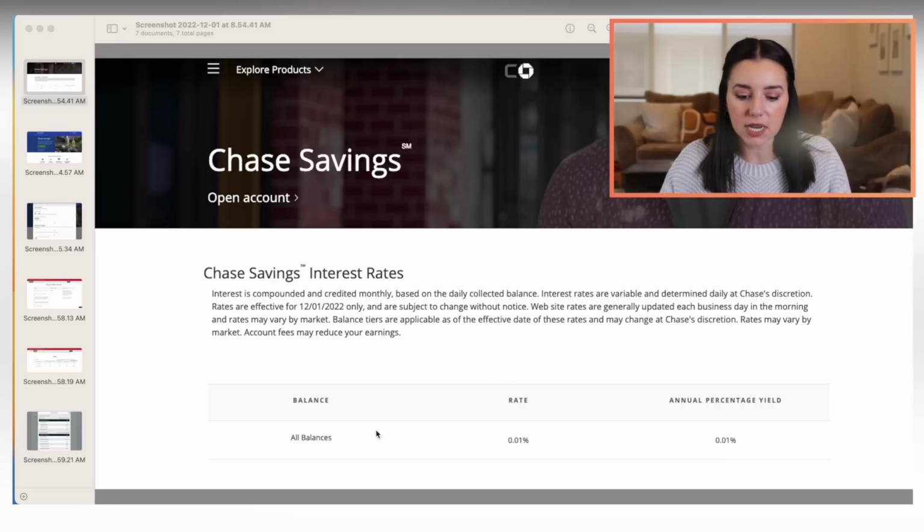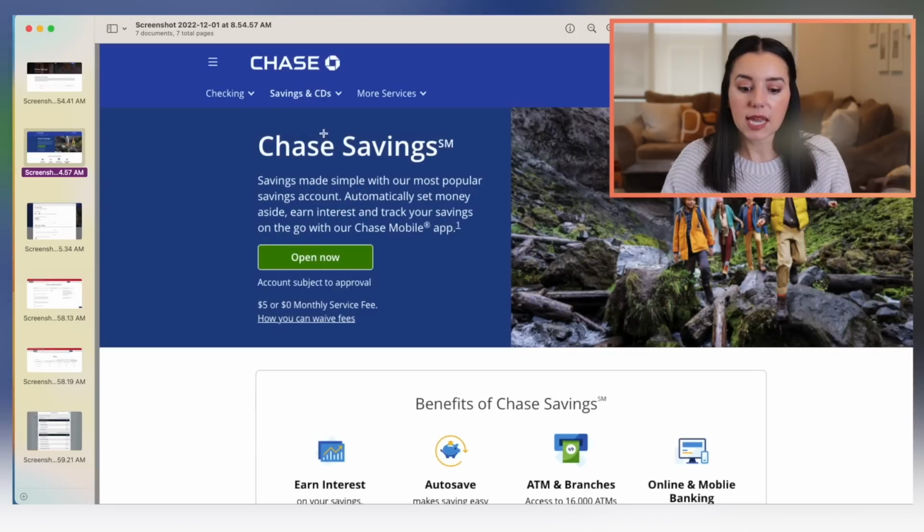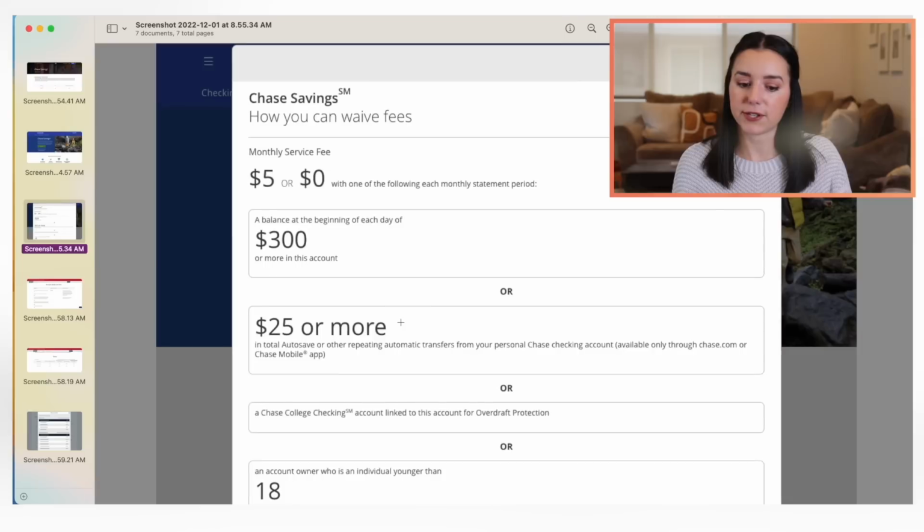Chase Savings interest rates, all balances, regardless of how much money that you keep inside of the savings, the rate is 0.01%. That's nothing. And also, there was a monthly service fee of $5, or $0 if you maintain certain rules inside of the savings account in order to waive that monthly service fee. Here, and I checked it out, here's how you can do that. A balance at the beginning of each day of $300 or more in this account in order to waive the $5 fee, or $25 or more in total auto save or repeating automatic transfers, or a Chase College checking account linked.